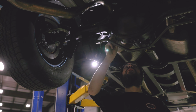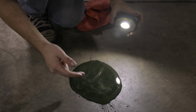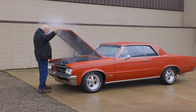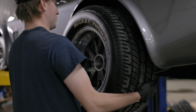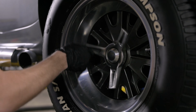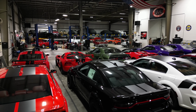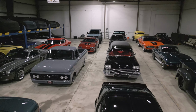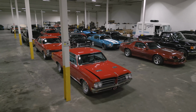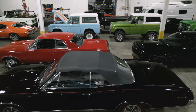When you purchase a classic car from an auction or another dealer, in most cases it hasn't been inspected or serviced. You may be in for some unpleasant surprises. At Vanguard, we save you from the headaches that cost you time and money by handling this process for you. Right down the road is our 40,000 square foot indoor showroom. This building is climate controlled and houses over 100 amazing vehicles. We're constantly bringing in new inventory, so you never know what might show up tomorrow.